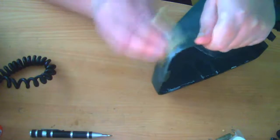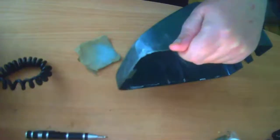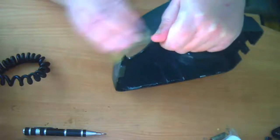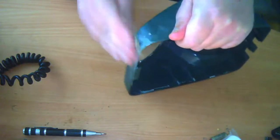Right, back to the sanding, and as you can see now, some of those little shiny dimple things, you know, where I hadn't put quite so much of the filler on, the acetone mix, are now disappearing as we sand away.